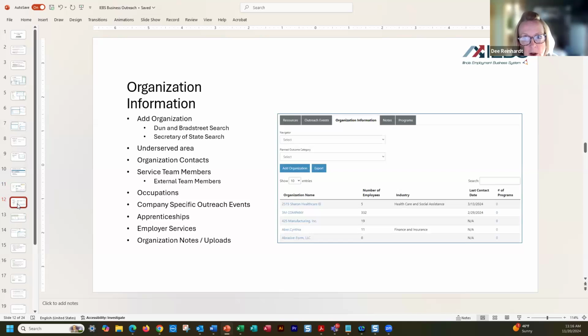The organization information we track through Dun & Bradstreet, and if Dun & Bradstreet doesn't have it, sometimes businesses are doing business as, so we have a link to the Secretary of State search. And sometimes businesses are registered outside of the state of Illinois or potentially even internationally, and then just have a location in Illinois. So we are working on expanding and enhancing our search capabilities.